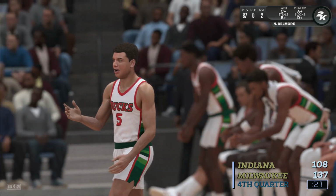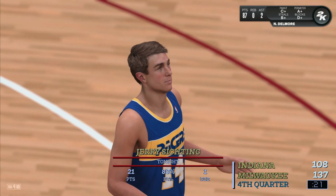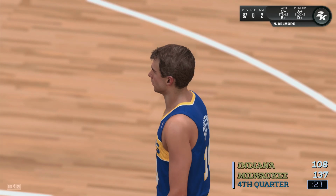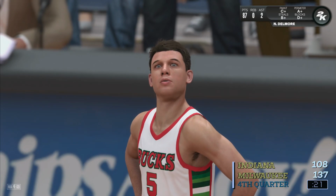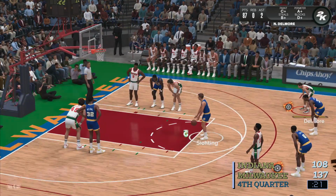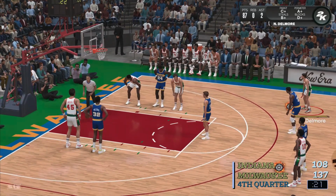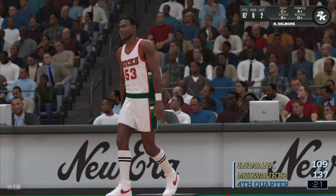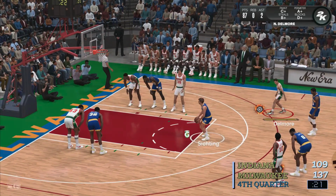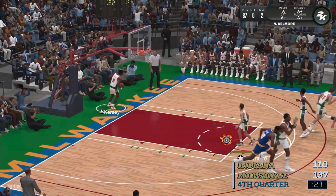At the line for the Pacers, Jerry Seasting. 2 shots. The first free throw is good. That's also good. So he hits both free throws.